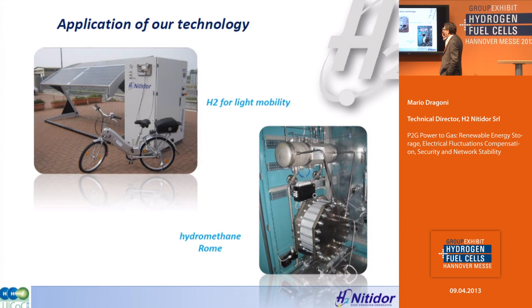About methane, we are also producing hydromethane. This is one plant I made in Rome city. We produce hydrogen, and we mix it with methane that comes from the normal grid. It is mixed in order to obtain several different percentages, 5, 10, 20%, up to 30%. And afterwards it is used in a normal methane car.